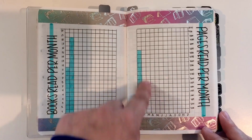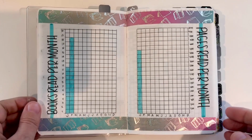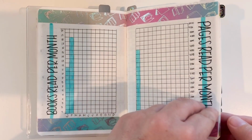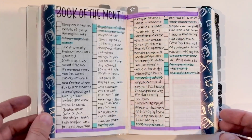And then over here on my pages, I have not filled this in yet either because, like I said, this is the last day of the month and I may actually end up reading something tonight. So I'm going to wait until the day is completely over before I complete that.